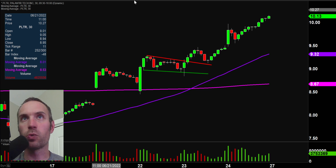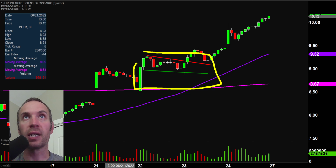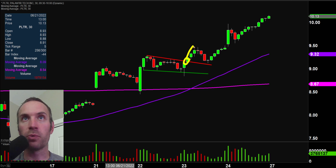Next, PLTR. Did this one a couple days ago when I drew in that pattern back here, and you can see that the price got the break through that pattern right there. Nice move up, came back.